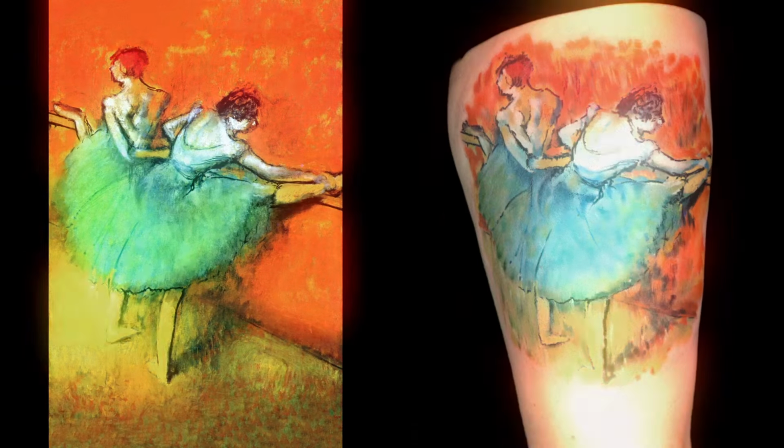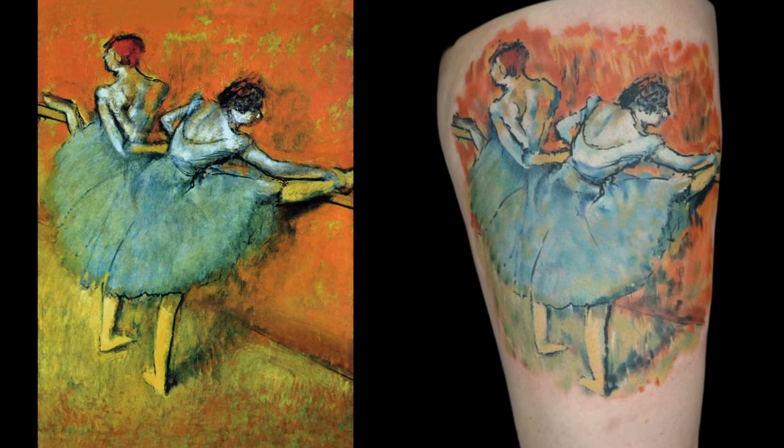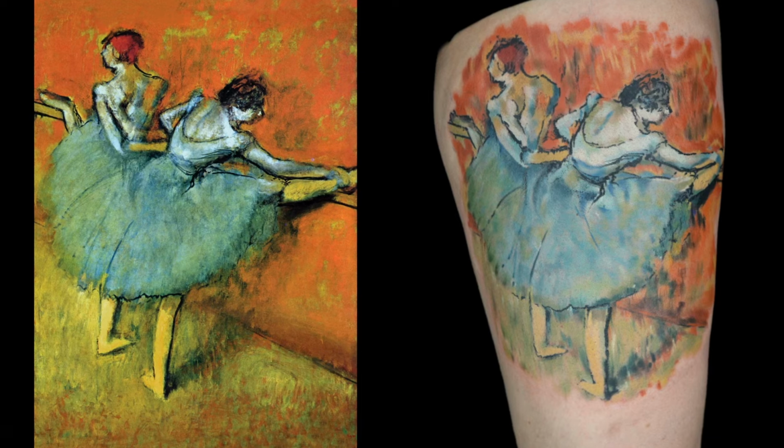You tattooed Dancers at the Bar by Degas. You did a great job capturing the look of this painting. I don't think that anybody could realistically match up stroke per stroke, everything in the painting, but capturing the feel and the mood and the tone are the big things for me. Y'all really did a great job with that. Awesome. Appreciate it. Thanks.